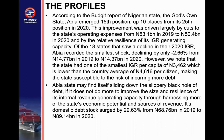According to the budget report of Nigerian states, the God-owned state, Abia, emerged 15th position, up 10 places from its 25th position in 2020. This improvement was driven largely by cuts to the state operating expenses. Abia recorded the smallest shock, declining by 2.66% from 14.77 to 14.37 in 2020 because of COVID-19. Abia state may find itself sliding down the slippery black hole of debt if it does not do more to improve the size and resilience of its internally generated revenue capacity through harnessing more of the state economic potential and source of revenue.